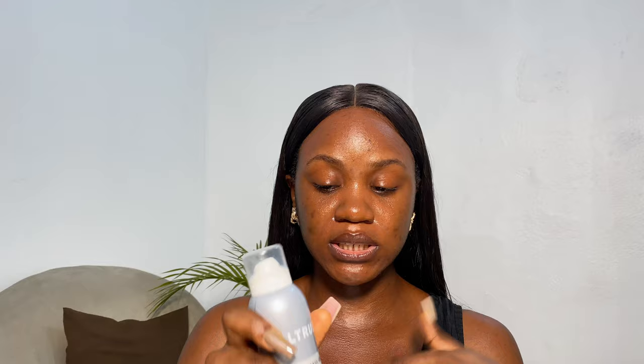So if I know I'm going to stay out for a long time, I always take it all the way down and reapply it on my hands like this. You get my point. And the only con I have with this sunscreen is with the packaging.